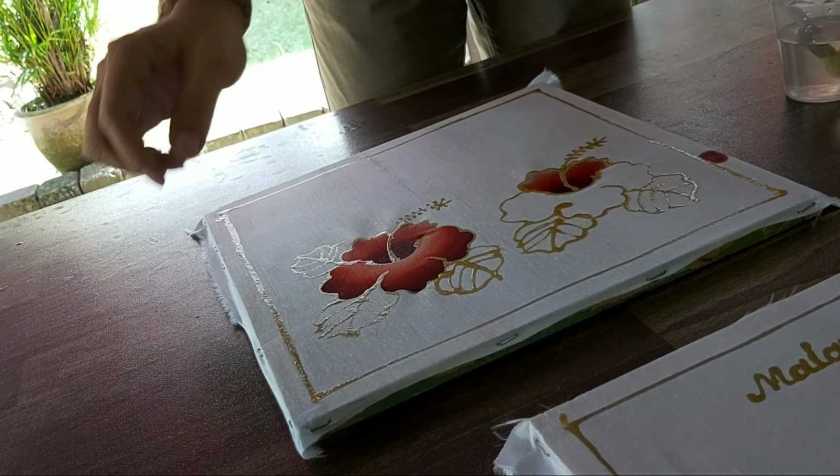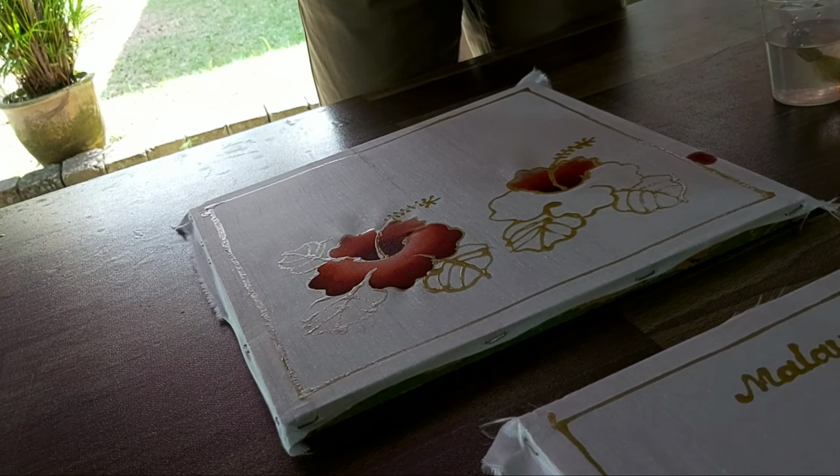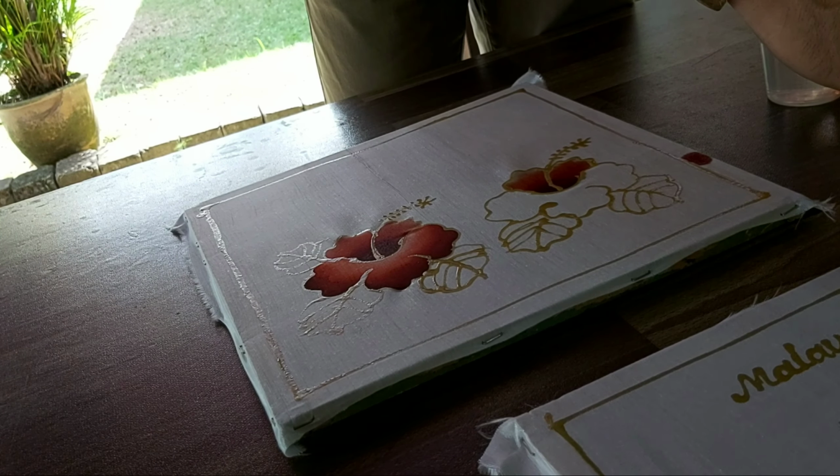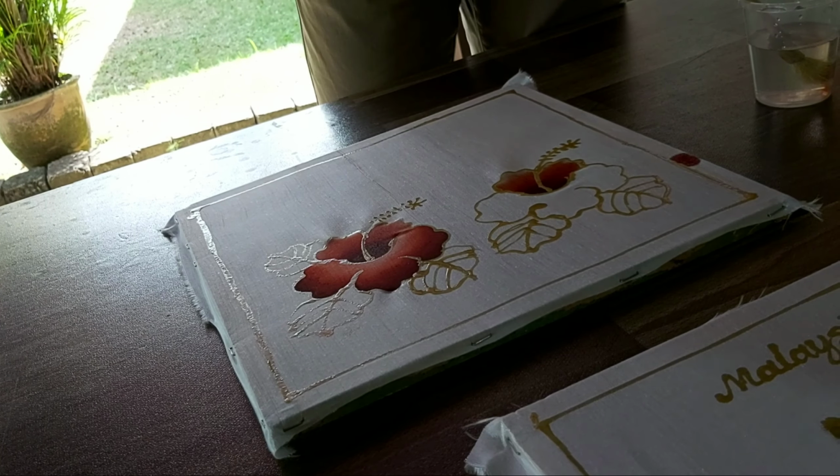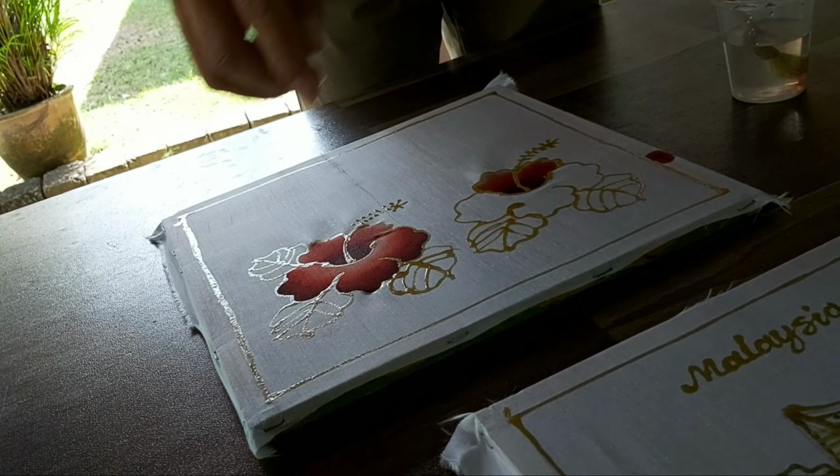So you can try the color beside the border here. Oh, okay, to try the color. All right, thank you. This is brown. Brown, yes. The house, the house. Yes. Okay, that would be nice.